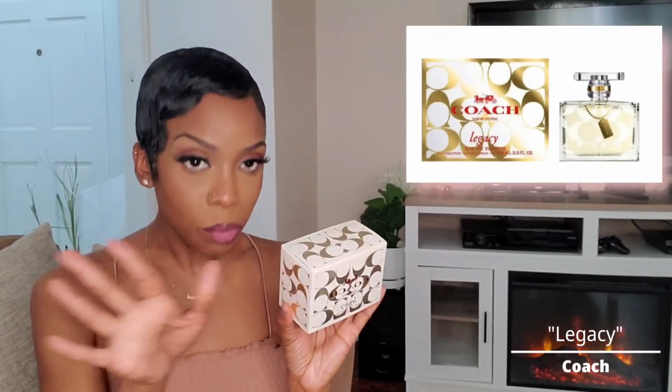The next fragrance that we have here is from the house of Coach, and this one is called Legacy, and this is in EDP concentration. Now, I had stopped buying fragrances from the house of Coach because I kind of felt like, I don't know, the fragrances within this house became a little bit too generic for me.